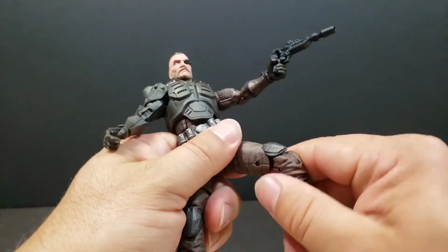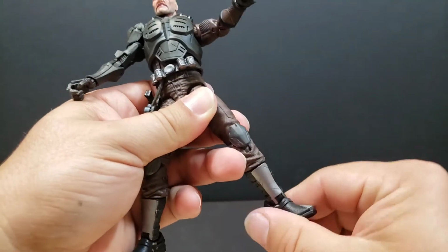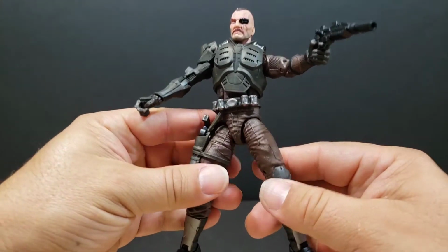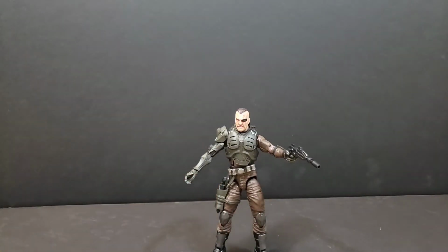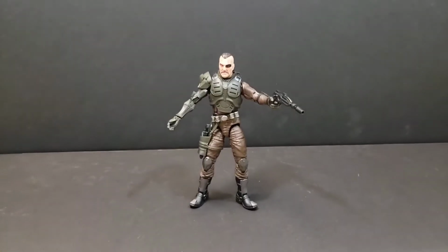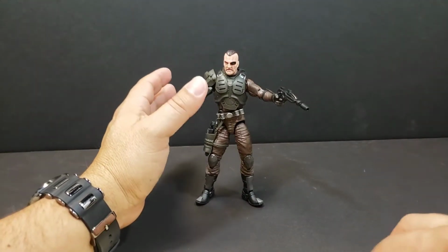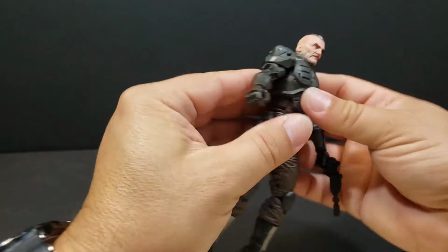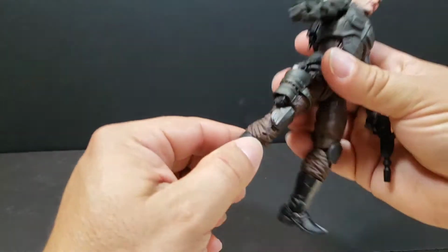I do like about this figure that it has a pretty good standing point, so you don't really have to get a stand, compared to the Marvel Legends line. You usually need a stand to make it stand by itself, but with this one it has a pretty good grip by itself. You can see in there, you can just stand it there. I just put it in there without that much work. So it has a nice little standing.